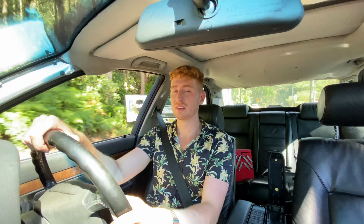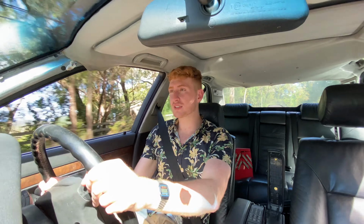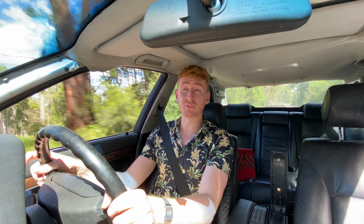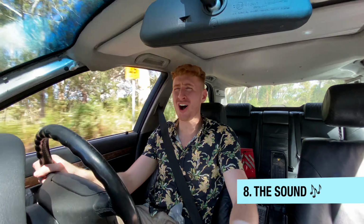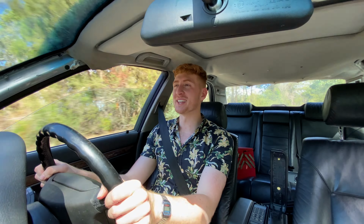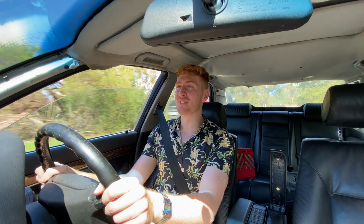The suspension in this car is truly gone. Steering is very responsive, thankfully. A little bit off center, but not too bad. I'm just thankful that it works. The brakes don't, but the steering does. There is something about a big V8.